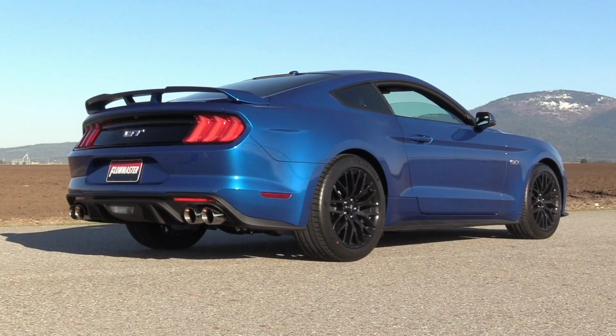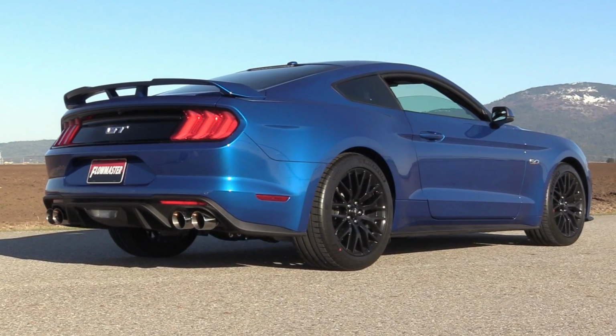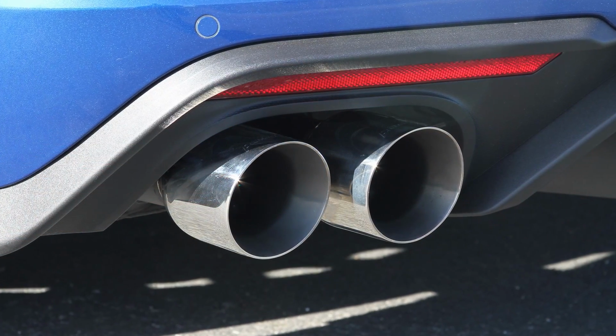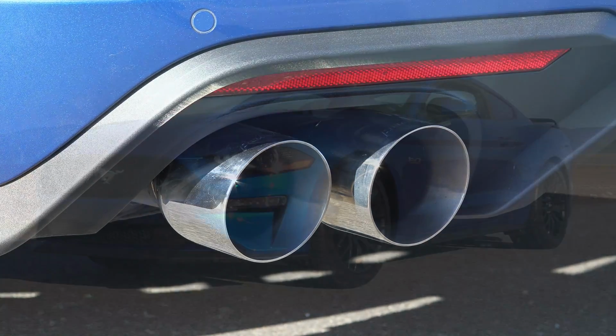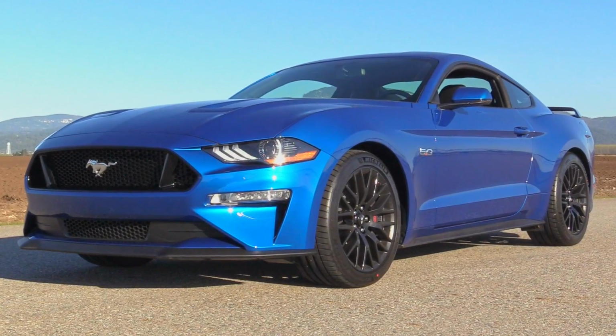Flowmaster's American Thunder Axleback system is perfect for the person who wants to match the sound of their new pony with the new modern styling of the car. The American Thunder system has a deep, aggressive exterior sound level with a modern interior growl at different RPM ranges over the factory system, along with all the performance benefits that you expect from Flowmaster.